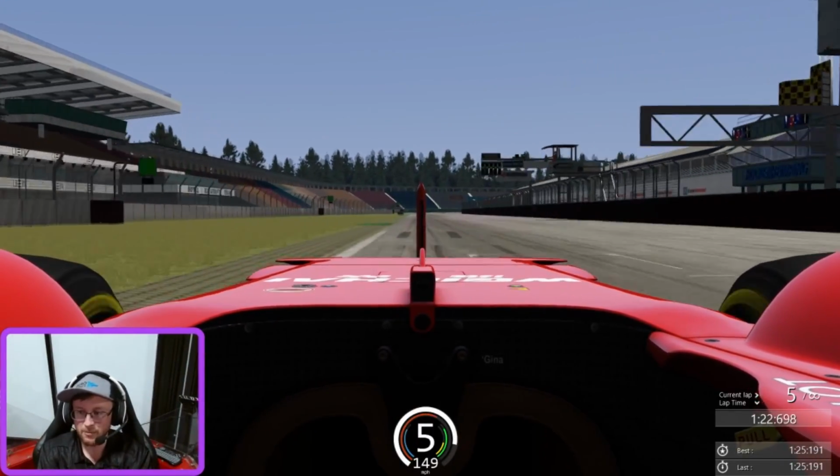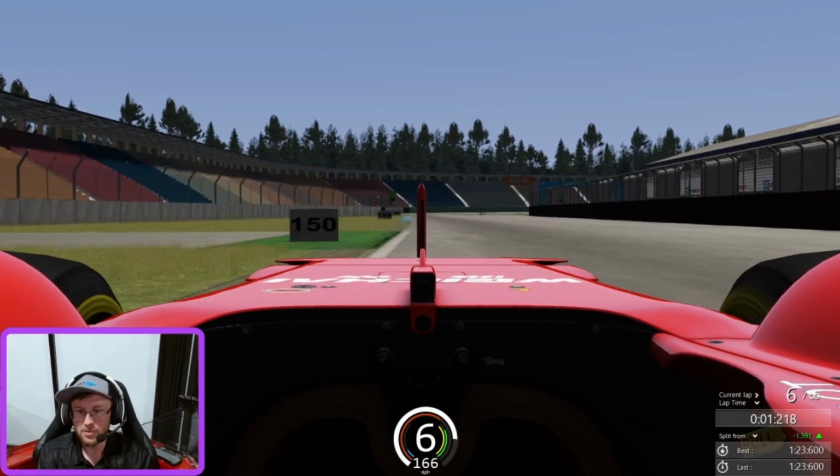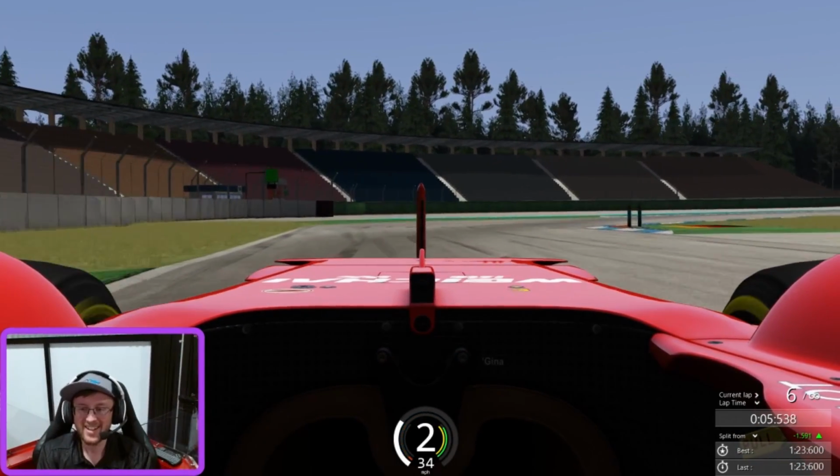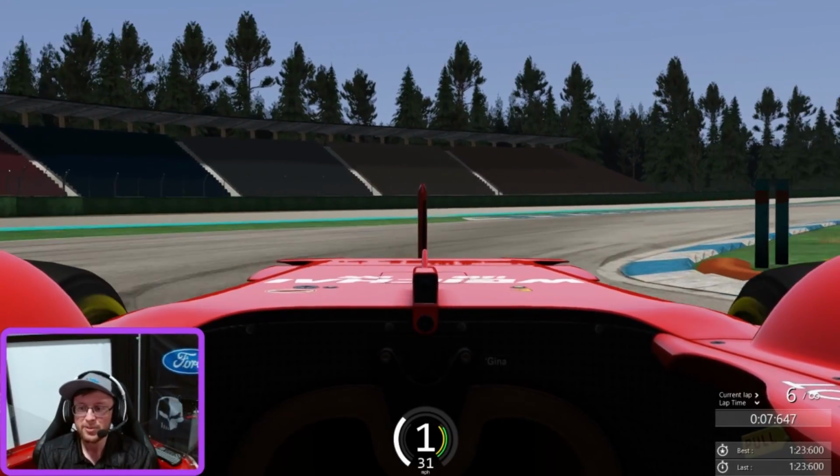It's a pretty good lap time. What's it going to be? 123.6. That's not as good as I was expecting. But anyway, that is a lap time in real racing speed.